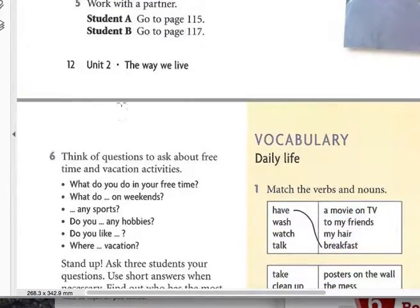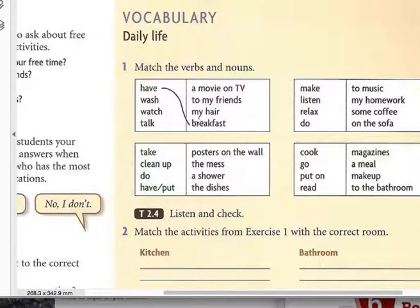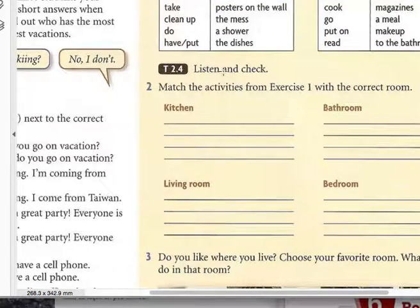And we went to the next page, so that was page 12 and now page 13. Daily life: to have breakfast, to wash my hair, to watch a movie on TV, to talk to my friends, to make some coffee, to listen to music, to relax on the sofa, or to rest, R-E-S-T, to do my homework, to take a shower, to clean up the mess, sorry, do the dishes, to put posters on the wall, to cook a meal, to go to the bathroom, to put on makeup, and to read magazines.